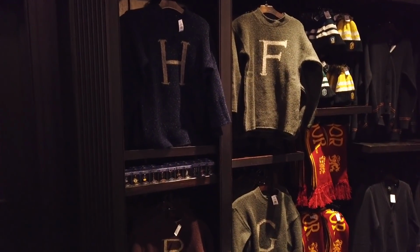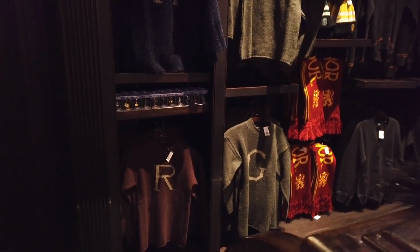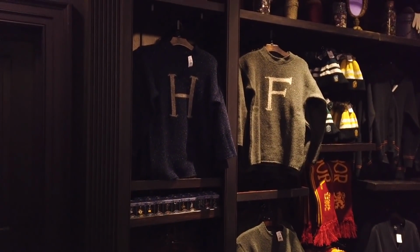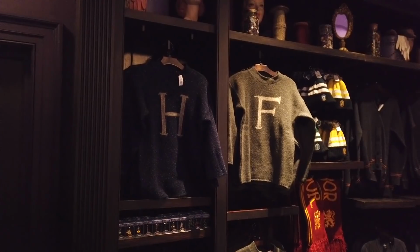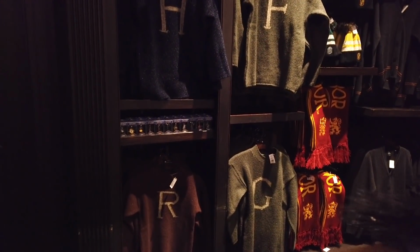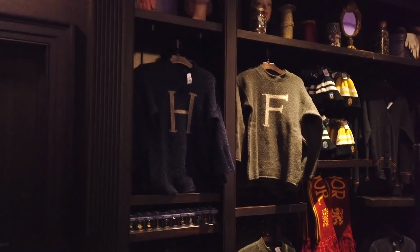They also have the Molly Weasley knitted sweaters. They've got F, G, R, and H. I have the Harry one from here. It's real wool, so you can't dry it or it'll shrink to the size of a house elf, I was told. I'm only a little bit annoyed because when I bought them, they were out of F and G, and I would have rather had Fred or George, but maybe I just need to get another one. I don't know. I love those.